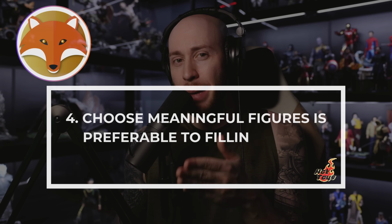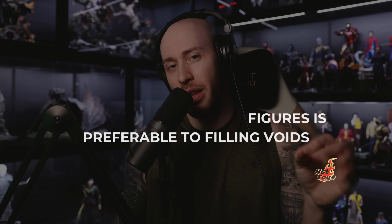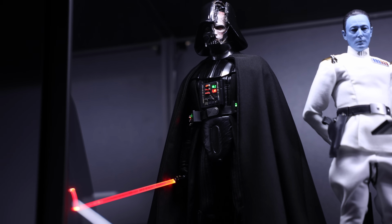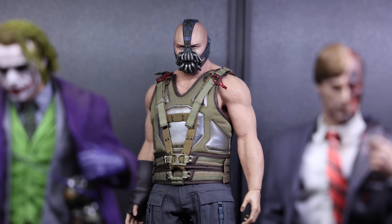And that is a perfect segue into number 4, which is choosing meaningful figures rather than figures that fill a void. Think of it in terms of this analogy. When you're choosing which people to spend your time with, do you choose people that fill a void or the ones that are meaningful in some way to your life? I'm assuming it's the latter, and I'm hoping that your Hot Toys collection is going to be the same. If you're choosing figures that are meaningful, they're going to sustain you longer and stay in your collection longer. But I think figures that start with meaning and then go from there, I think that's the best way to approach it, meaning first.